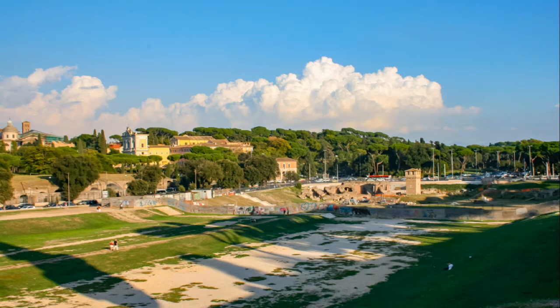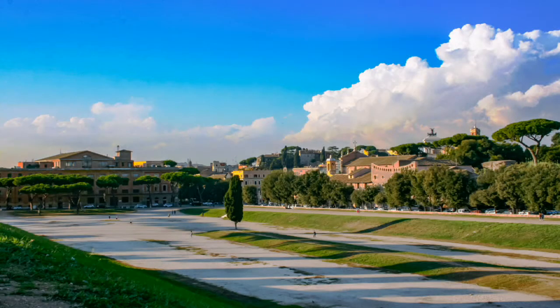However, it wasn't always used for happy, entertaining events. During the period where the Christians were persecuted by the Roman Empire, many Christians were crucified in the stadium. Today, this large area is used for sports activities, concerts, and public events. It is definitely a must-see attraction when visiting Rome.